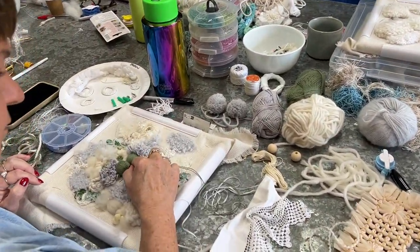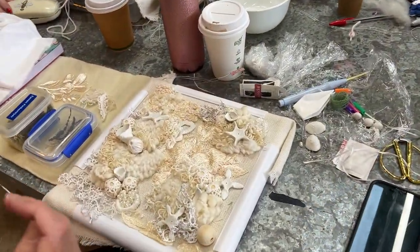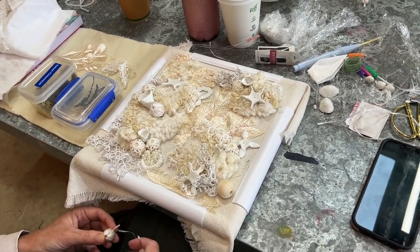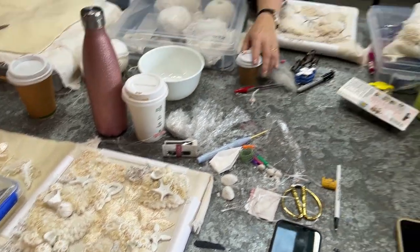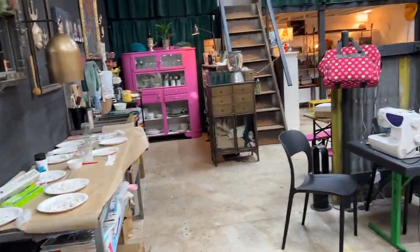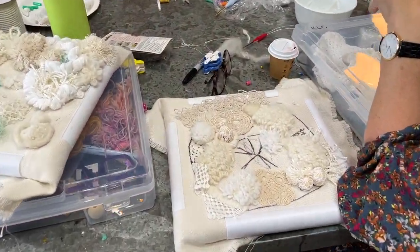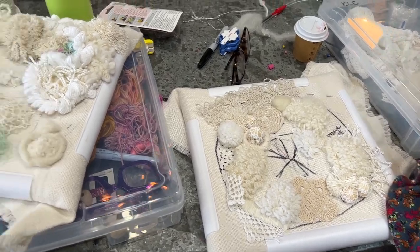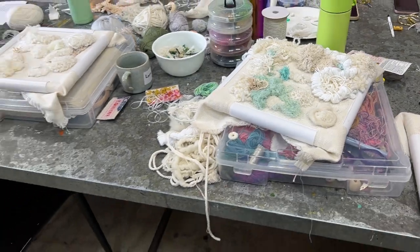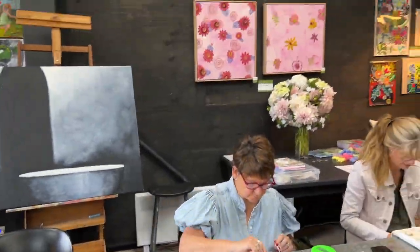You can see there are a lot of supplies down the middle of the table that were brought by Fleur for us to use. And then, like I think I said in a previous video, people did bring a lot of supplies and were very enthusiastic about sharing with each other. Some people use different colored threads as they were working on their piece.